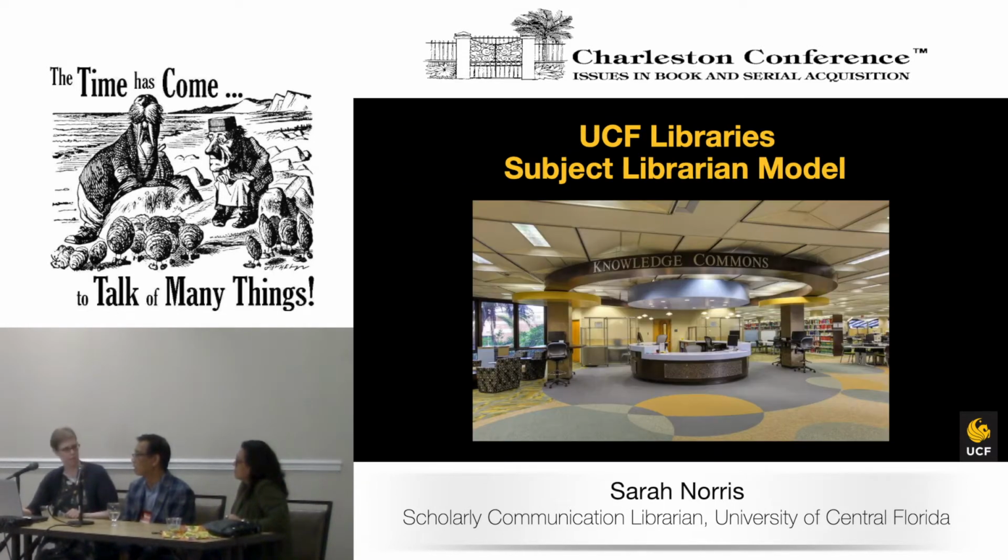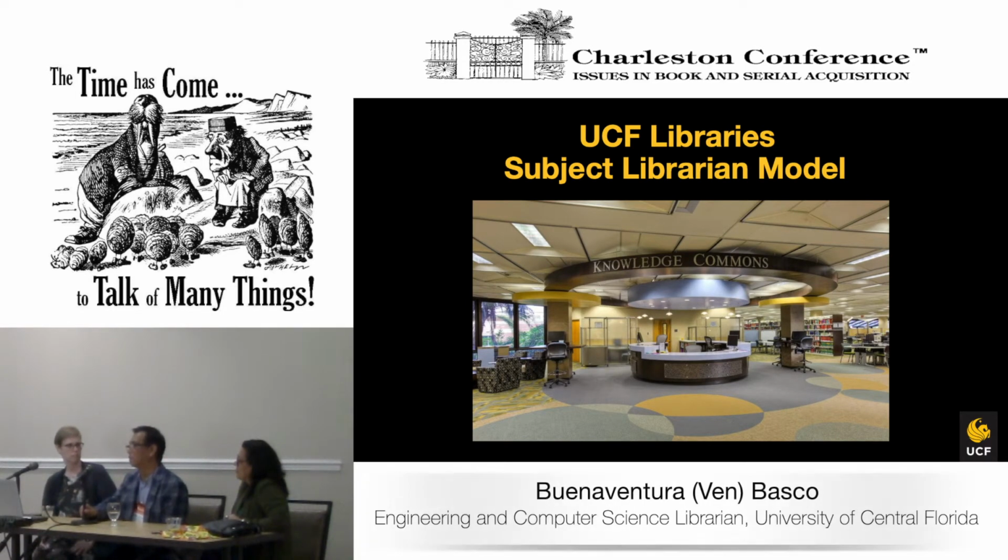And with that, I'm going to turn that over to Ben to talk about how the subject librarian model has evolved. All right, so you're looking at the knowledge from UCF. And the circular desk is the research and information desk of the library. That's where we work as reference librarians. We do have volunteers also from other departments. But that's basically what it looks like when you come in the library.